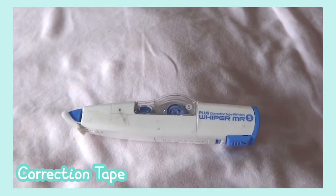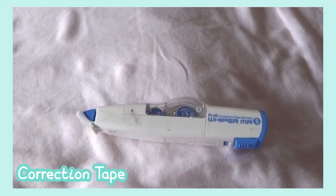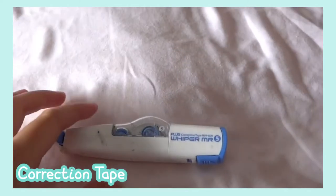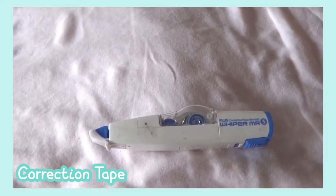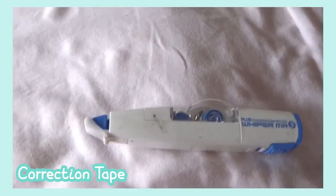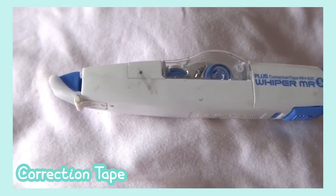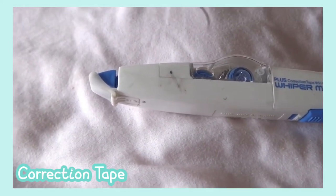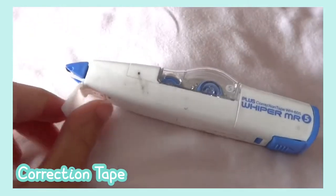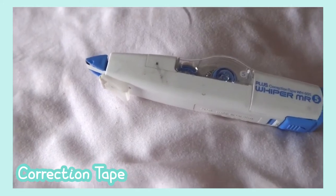Next thing you'll need is a correction tape. A correction tape is the one that is used to wipe out your pen mistakes. And basically, you can get any type of correction tape, whichever floats your boat, but the one I've been using the most is the Mr. Whipper Plus correction tape, and it's absolutely for me the best correction tape, because the white thing sticks properly, because some correction tape doesn't.